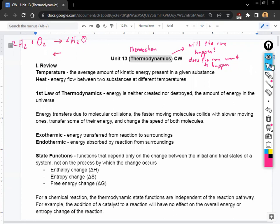So let's do a little bit of review just so we're familiar with the terms that we're talking about. There's a difference between temperature and heat when it comes to chemistry. You guys don't need to write this down unless you have to. We've already talked about this. Temperature is how much the molecules move, how much energy they have. Heat describes the flow between two substances. An easy way to distinguish this: temperature can be about one object. One object can have its own internal temperature, right? But heat has to do with two objects and how energy moves from one of them to the other. That's the difference between temperature and heat.